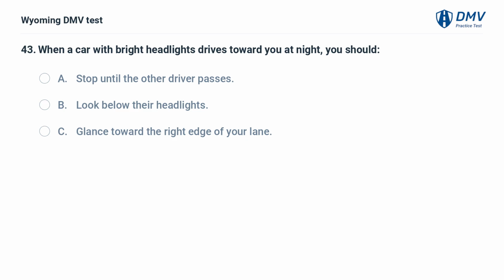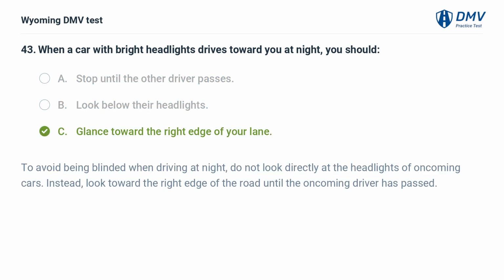When a car with bright headlights drives toward you at night, you should A. Stop until the other driver passes. B. Look below their headlights. C. Glance toward the right edge of your lane. To avoid being blinded when driving at night, do not look directly at the headlights of oncoming cars. Instead, look toward the right edge of the road until the oncoming driver has passed.